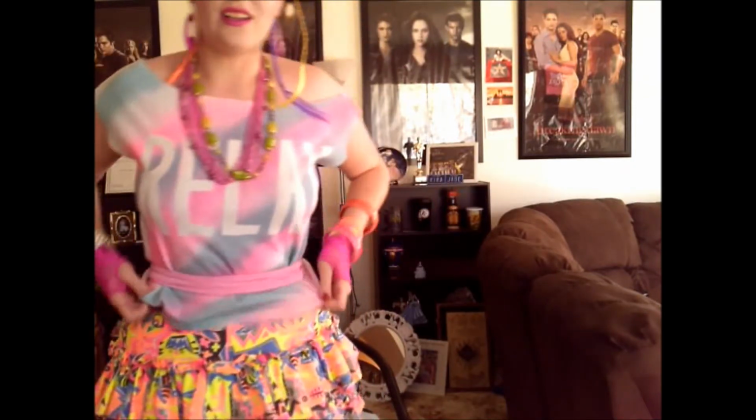And my skirt. I absolutely love this skirt. It's very colorful and very funky. So yeah, stay tuned if you want to see how to get this awesome, totally cool 80s look.